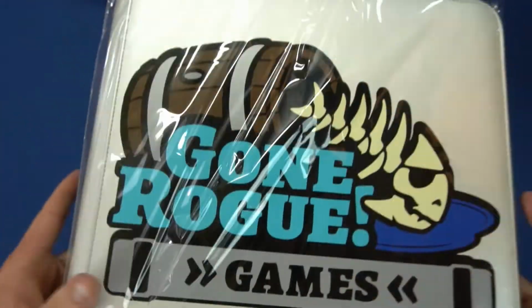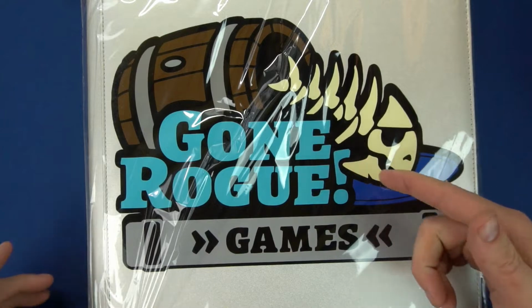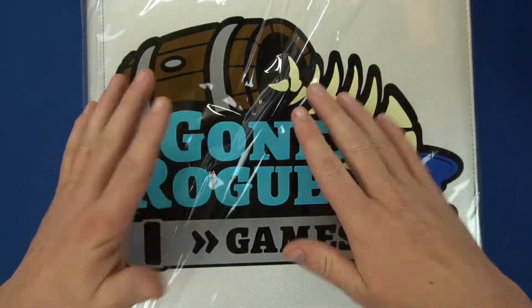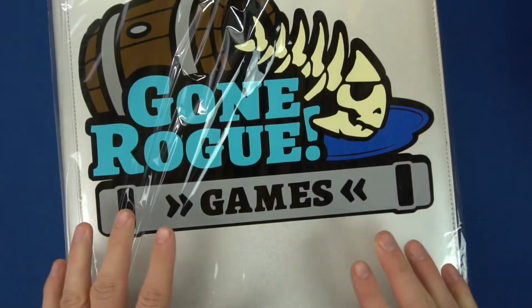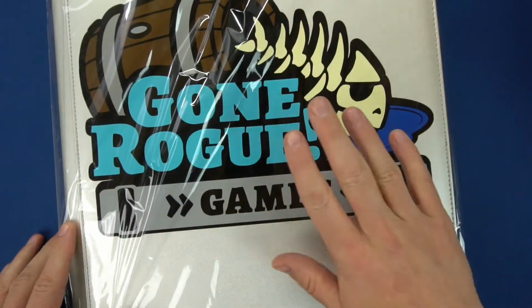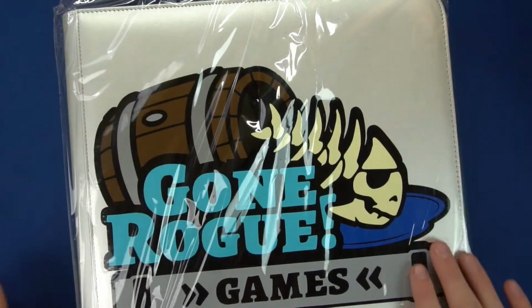Of course, these are not going to have Gone Rogue Games. You can get them with a Gone Rogue Games logo or the Rogue Deck Builder logo, or you can reach out to Zach or I and put any sort of logo you want on here. I'm sure we can do that for you at an additional charge, but they are great for branding. That's a good plus to these binders.